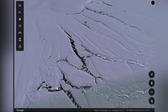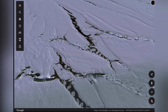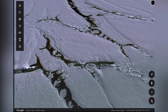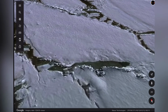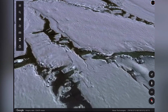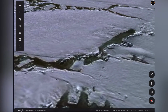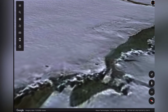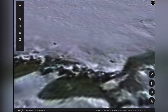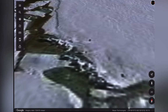Now, not every one of these is going to show artificial structures. You have to look and look and look and look. But some of them are going to, again, if you went around and saw natural features, you can compare it. And it's not like this is some pixelation doing all this. Because if you look elsewhere, you can see natural stones.